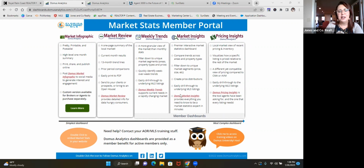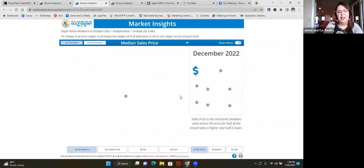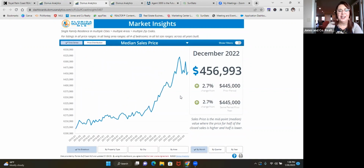The next one is market insights, and each one of these provides a different type of chart. What's great is this is loading, so that's good. With these, you get all kinds of different market pieces. Up here at the top is where you can alter all of your different features. Right now we're looking at the median sales price year over year, and they've got data points for each quarter. We can see that it has significantly jumped, as we've all experienced recently. And then you've got these great chart pieces on the side that give you that data.